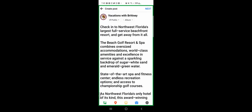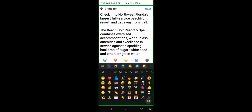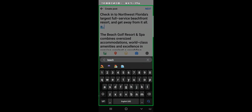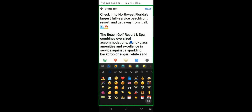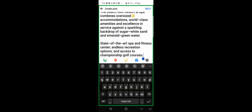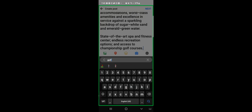Okay, so check in Northwest Florida. Let's do some little emojis. Guys, I love to have the emojis. Let's see. Let's type in beach. Right? Perfect. Let's do, oh yes, oversized accommodation, state-of-the-art fitness center. And let's see if they have an emoji for golf. I have not looked that up before, so let's see. Ah, they do. Perfect. That's cool.